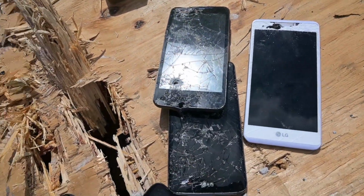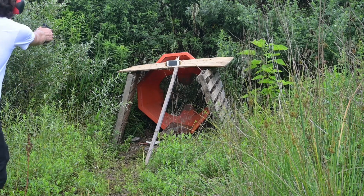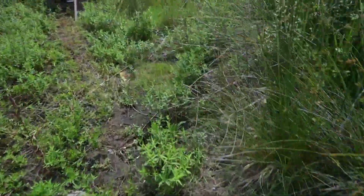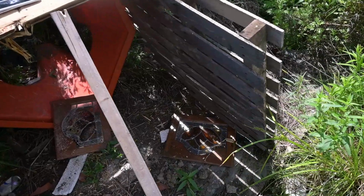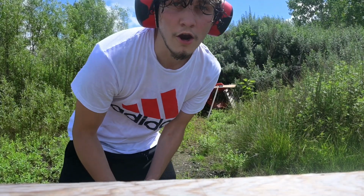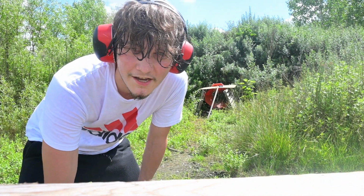So we're gonna run that back again. Let's go check her out again. Right through the middle. Right through the middle. Right through the middle. And we're gonna have to find that last. Oh, I found it. All right guys, we got all the phones down there now. There's like six of them. We're just gonna shoot it one last time and see if they go through.